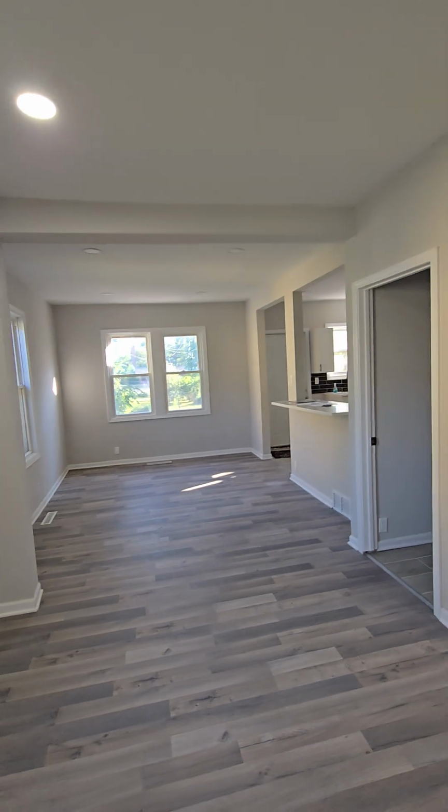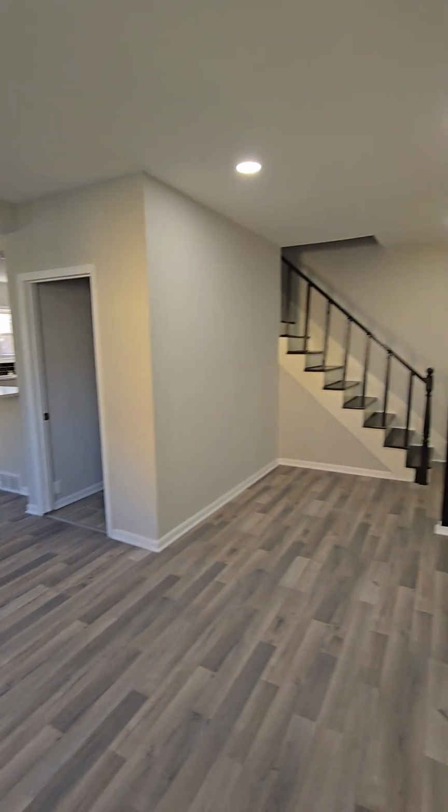And then we got the main level, and we got the basement. Bam. That's the house.